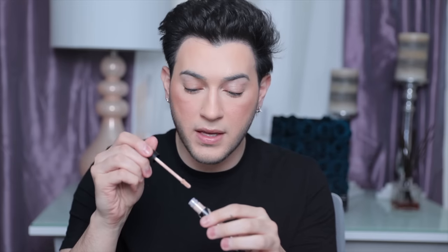I love the applicator of this. All in all, this was a fantastic product, and it's only $9. If it was either this or the foundation, if I was to pick one of them, I would pick the concealer over the foundation, because I truly think this is amazing. Shocked. And the powder. The powder is actually really pretty.